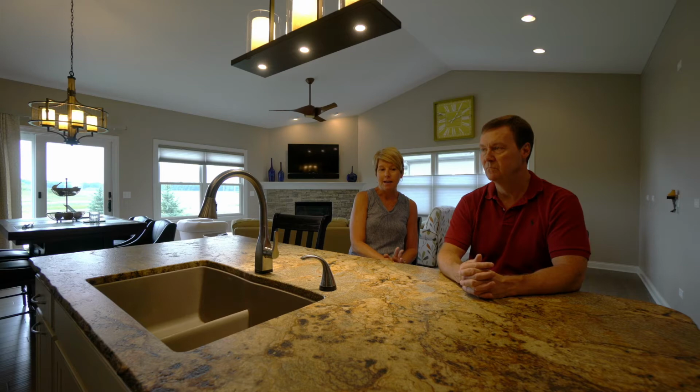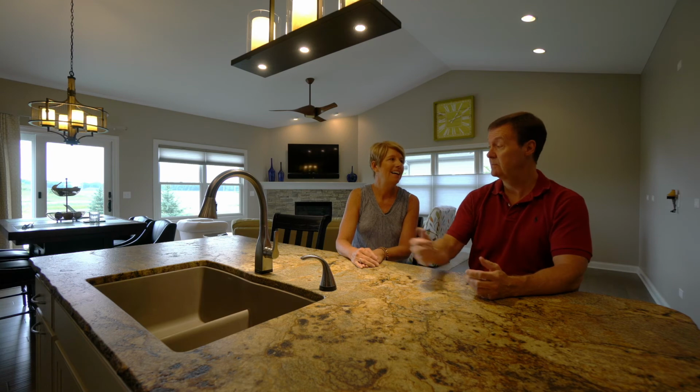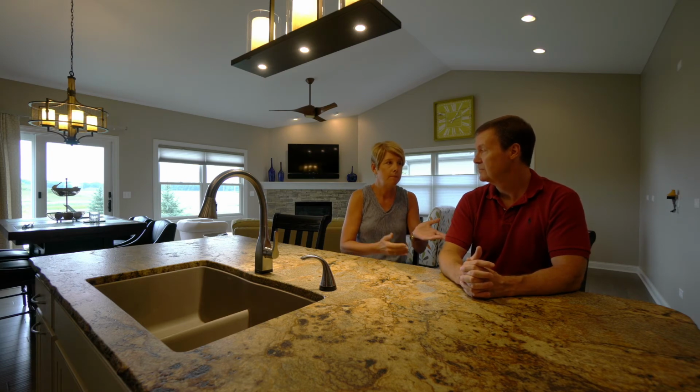I love to come in when I've been gone for a couple weeks, come into the kitchen and see my favorite part of the whole house, which is right here. I love my countertop. I love my island. You can even sleep on it. It's great for entertaining. When we went to other builders, there was nothing like that in Northwest Indiana.